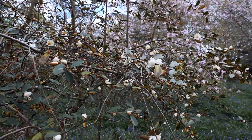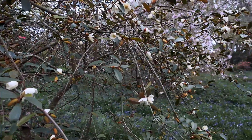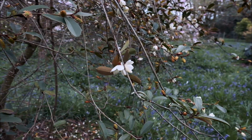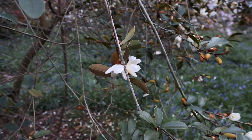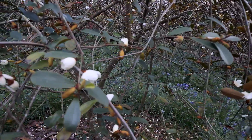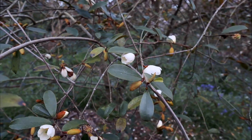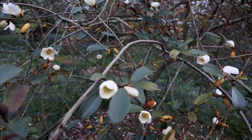But originally, when it was introduced in the 1980s to the UK, it came under the name of Michelia crassipes. And then it was called Michelia unionensis. And today we're required to call it Michelia laevifolia or Magnolia laevifolia.